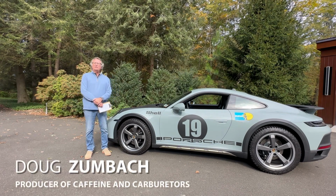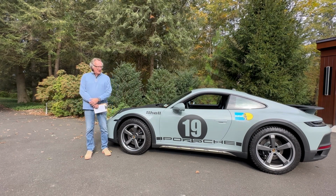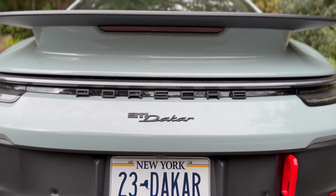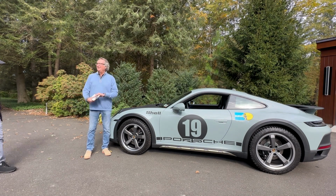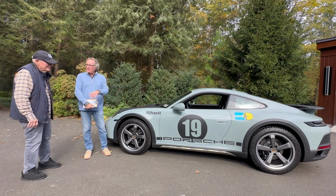We find ourselves today in northern Westchester on this beautiful October fall day with a very special car. This is a Porsche Dakar, unique in, well, why don't I stop and bring in the owner. Howard, come on in. Hi, Doug. Nice to see you. So, tell us a little bit about the car.